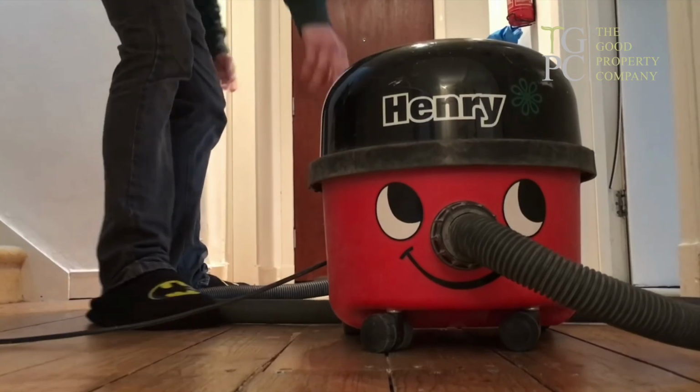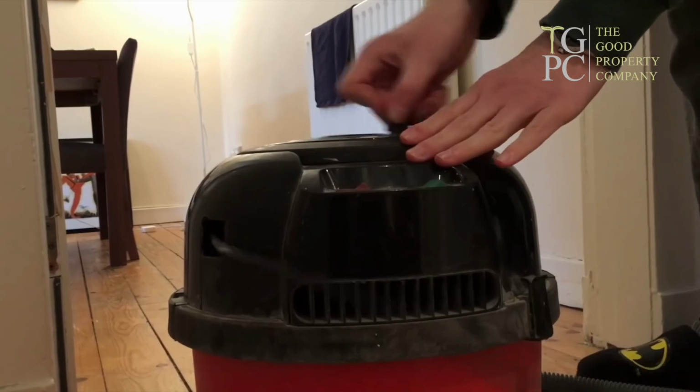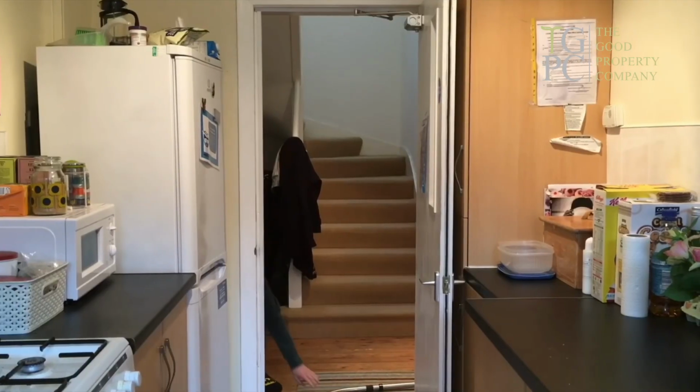We always use Henry Hoovers. I think Henry Hoovers would be still alive in a nuclear explosion. They're just like Hoovers that just last forever. Inevitably, students never change the bag in the Henry Hoover, so we've always got spares. So that bag goes out into the bin, and we change the filters. Or if we haven't got filters, then we dust the filters off and get rid of all the dust.